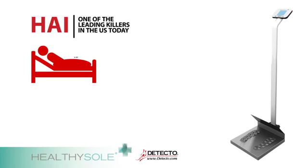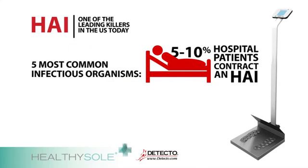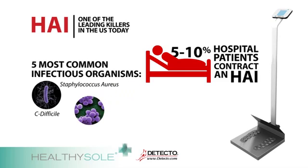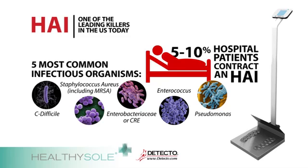On any given day, 5 to 10% of patients in a hospital contract an HAI. The 5 most common organisms that cause infections are C. difficile, or deadly diarrhea, Staphylococcus aureus, that includes the drug-resistant type known as MRSA, Enterobacteriaceae, or CRE, the nightmare bacteria, Enterococcus, and Pseudomonas.